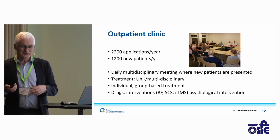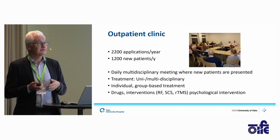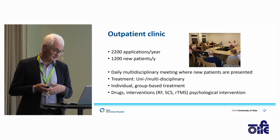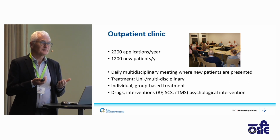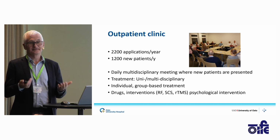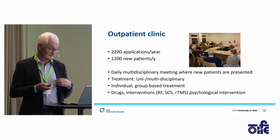But I was meant to talk a little bit about our outpatient clinic, which receives approximately 2,500 applications per year, and we see approximately 1,200 new patients per year. It's a multidisciplinary department, and we have regular meetings, and the treatment is, in some patients, unidisciplinary, because it could be a simple question about drug treatment, or it is a complicated case with a teenager falling out of school and with a lot of problems, both medically, socially, and psychologically.